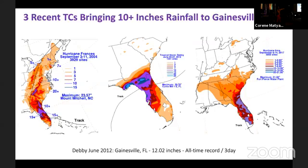Here we have Debby from 2012. Here the storm came more from the west and moved across to the east. You can see a left side maximum here for Debby. It also took a kind of slow track. It took a while to get organized. So a lot of rain fell over the northern part of Florida there.